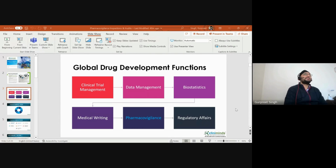These PV departments get audited and inspected practically every month. There is some inspection or audit that happens every month, and therefore they need to have the required people to understand PV audits and inspections who can actually set up the right systems. At the same time, they need people who are independent of the PV department to conduct these audits and inspections. And then we have regulatory affairs.